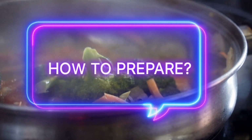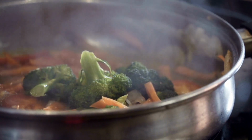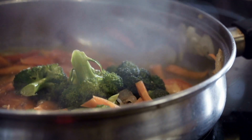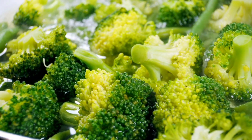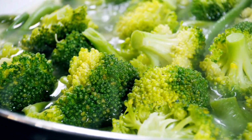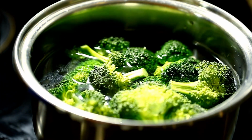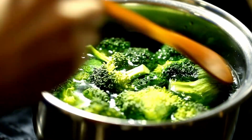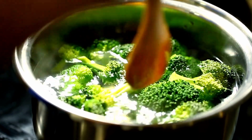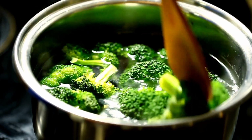How to prepare? Lightly steam. Steaming broccoli for about 3 to 4 minutes is the best way to preserve its sulforaphane content. This method helps release the enzyme myrosinase, which is essential for converting glucoraphanin, a compound found in broccoli, into sulforaphane. Avoid overcooking, as this can destroy the beneficial enzymes and reduce the availability of sulforaphane.